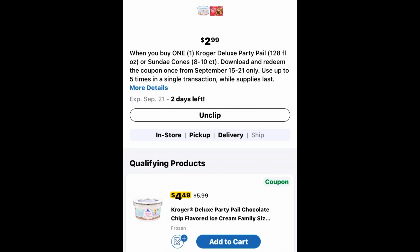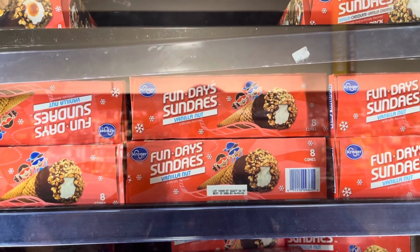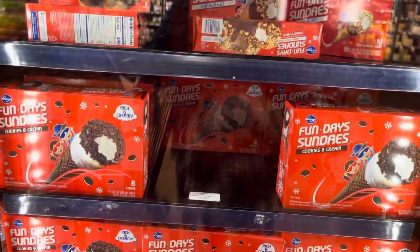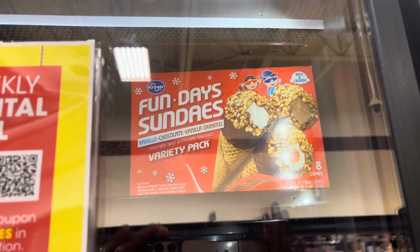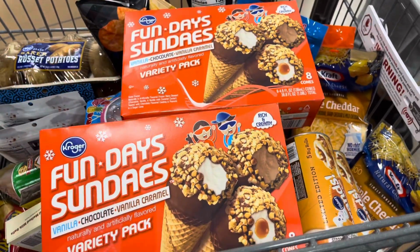So right here, this is a cookie and cream one, and this one right here is just the vanilla, the regular sundae cone. And those are the only two I see. But then up here we have a variety pack with chocolate on the inside, vanilla inside, and caramel on the inside. So I'll probably get two packs of the variety pack. Okay, all right, I got the two variety packs.